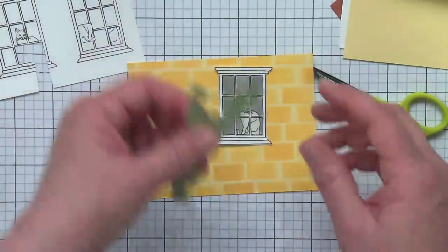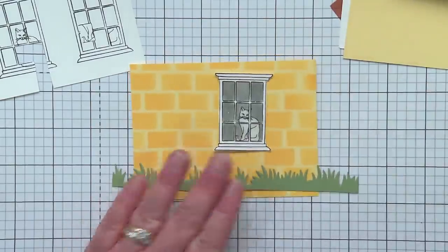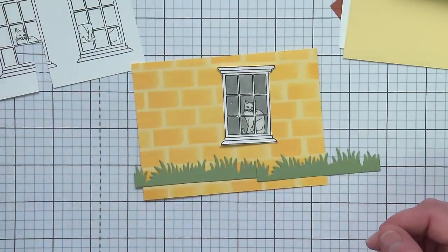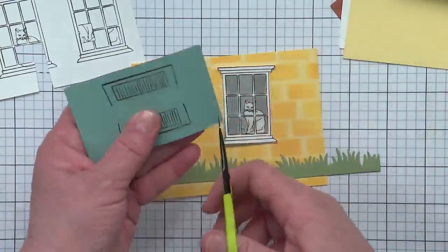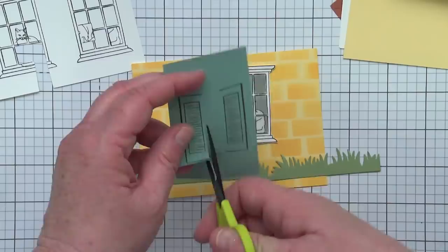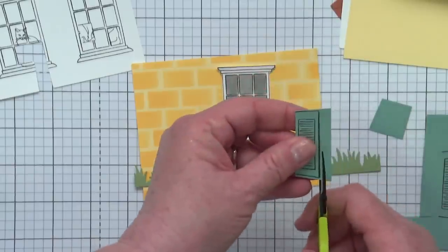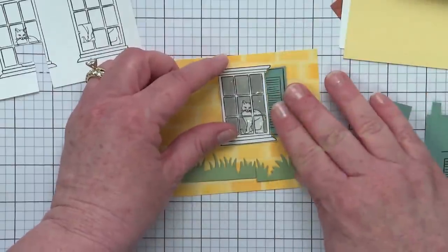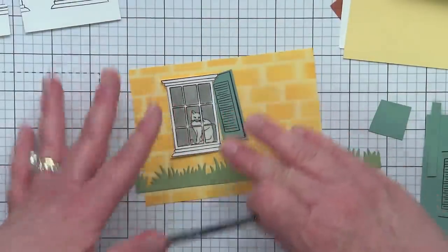And then we cut some of our little grass. This is from our spring build-a-scene. A lot of you have got that die on your project kit. So we'd kind of layer them up with some fun little spring accents. And of course we have to have some shutters on our window, right? That is very common in Paris to have all kinds of different fun shutters. I'm actually going to be, in the next segment, sharing a scrapbook page with you. It's got a few really fun pictures of the architecture. So, of course, you could pop up your shutters. You cut the other one.